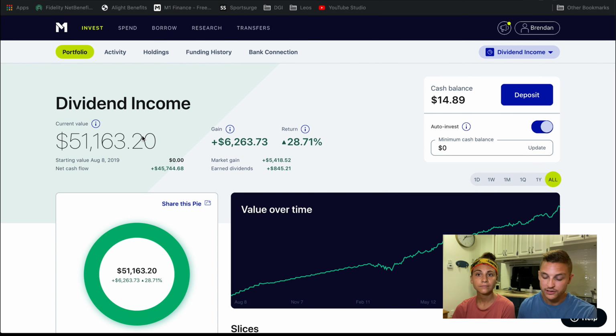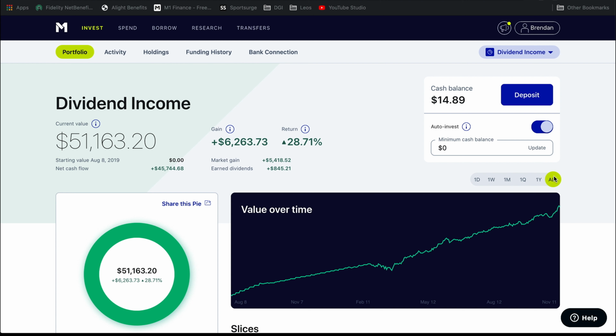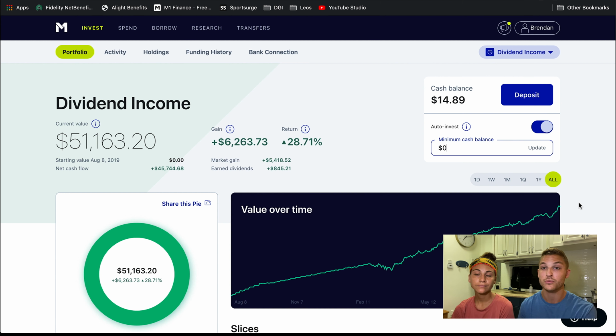It shows your current portfolio value. It has a graph of how it's performed over time. One thing I'd like to point out that I really like about M1 is that it defaults to a lifetime view of your portfolio. So you can see that it started from a really low number over here, and it's just progressed over time. I'll compare this to my experience with Robinhood.